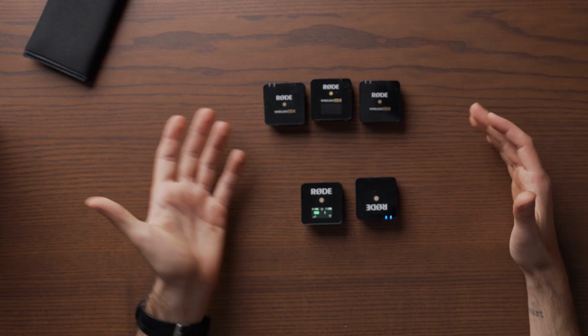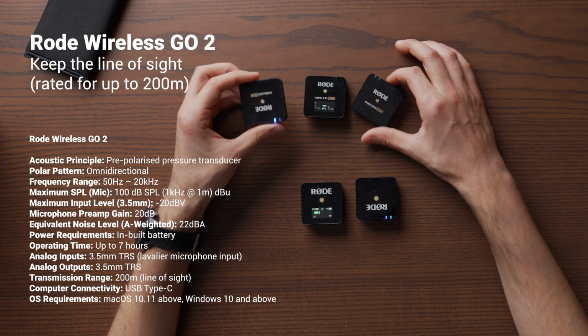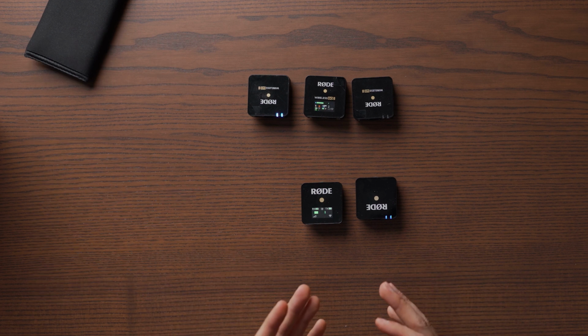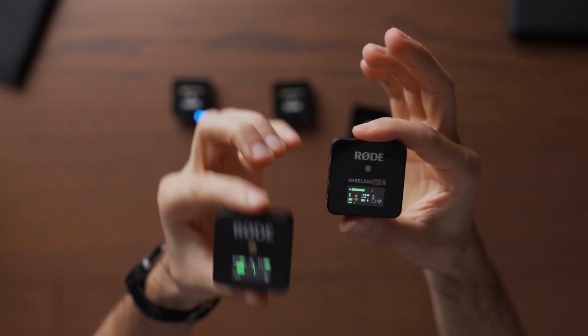There are many things in common between these two kits. Let's just turn those on as well. Well, the things that are in common is that both systems use a Wi-Fi signal. The Rode Wireless Go 1 works on 2.4 gigahertz band, this one as well, but it's the version 4 or the version 5, so it's an improved wireless transmission, which should translate into a better performance. But between the two, there are more differences than similarities.